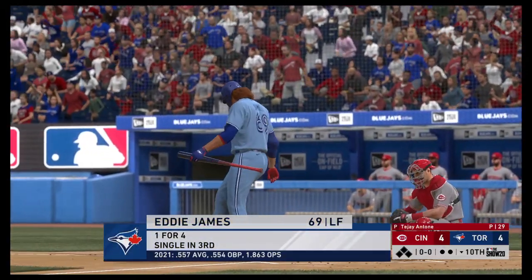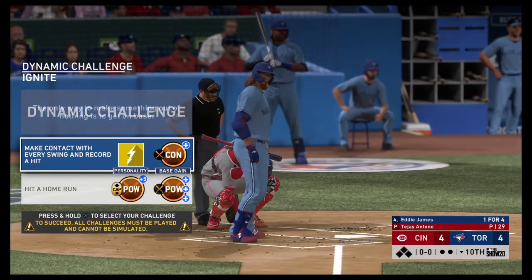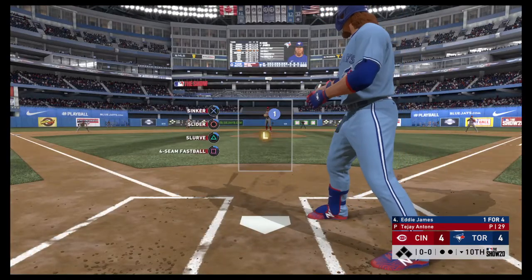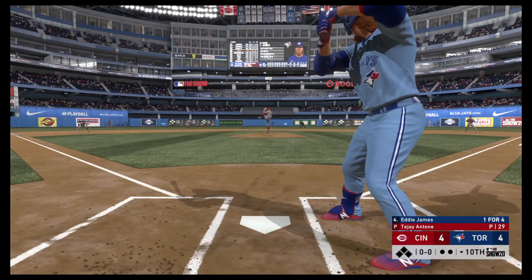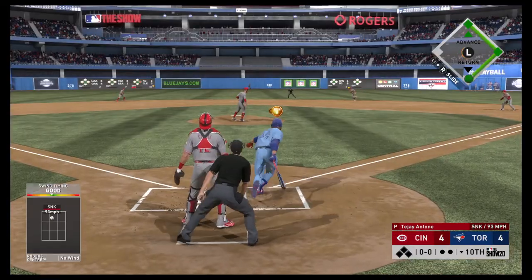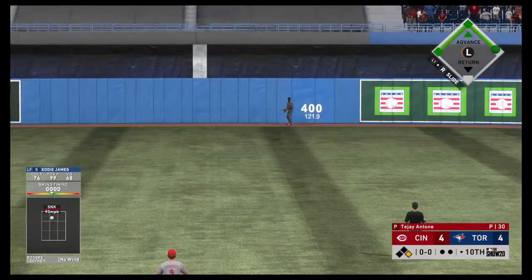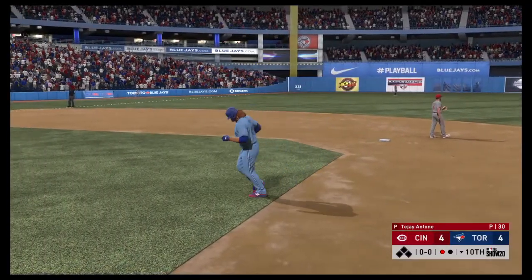Ready for the bottom of the 10th here, and that'll bring forth the rookie outfielder, Eddie James. Hey, make it yours. Here comes the first pitch. A swing and a drive to center field. That one's got a chance. Back goes Taylor. On the warning track, he makes the catch.